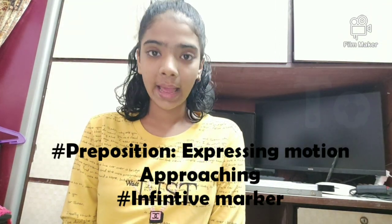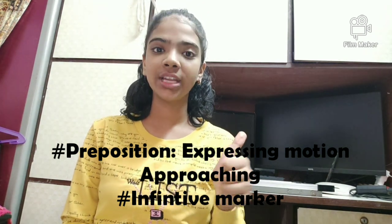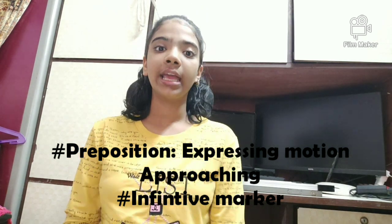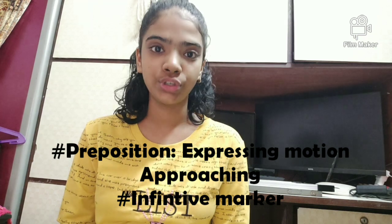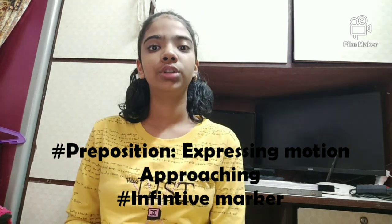So let's start with "to". "To" can be used in many ways in our sentences, but today we're going to focus on preposition and infinitive marker. So "to" as a preposition can be used in two ways. That is, it can be used as expressing motion. We can express motion with the help of "to".